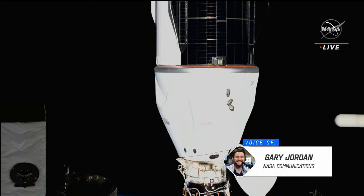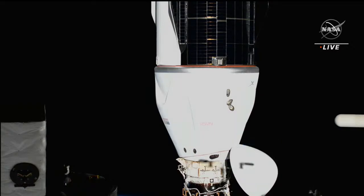Station Houston on the big loop, perform steps 2 through end in 1.602 Dragon port relocation monitoring. Station crew copies, and we are ready for Dragon undocking. Copy.